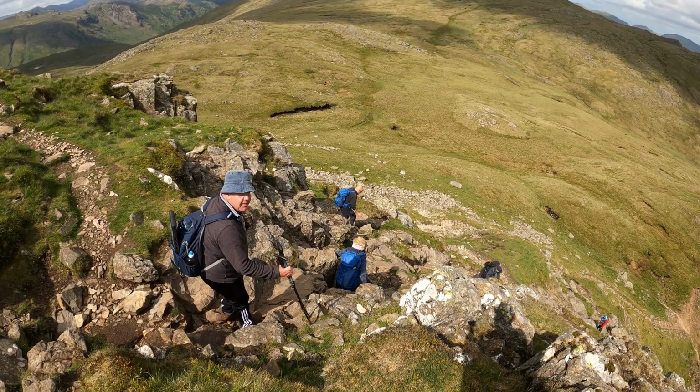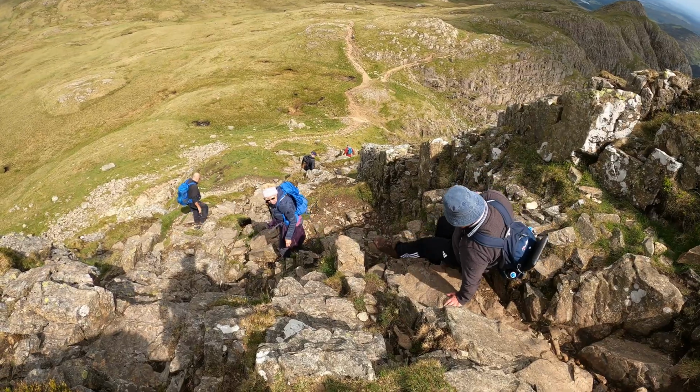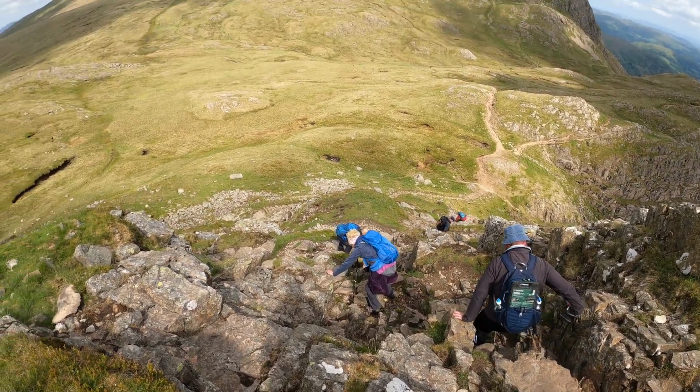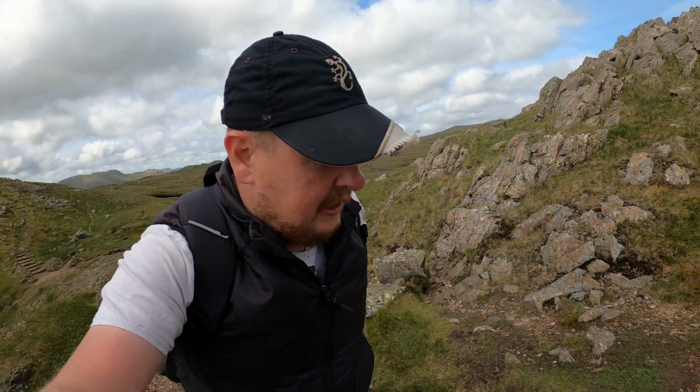Starting to think why we didn't just come up this way. It seems fairly simple. Yeah. So that for me is an easier way up, but it's a bit more fun around the back there, so take your pick. Right, that's us down from Pike of Stickle. I'm just heading over to Loft Crag.